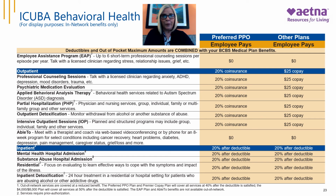If you look at the first category, you'll see Employee Assistance Program, also known as EAP. Aetna's Employee Assistance Program provides up to 6 short-term counseling sessions per episode per year for everyday issues such as stress, relationship issues, grief, and more. This benefit is a free benefit at no cost to you. For Aetna's Behavioral Health and Network Outpatient Services, members on the preferred PPO plan are responsible for a 20% coinsurance, and other plans have a $25 copayment with the exception of Able2, which is at no cost to you.